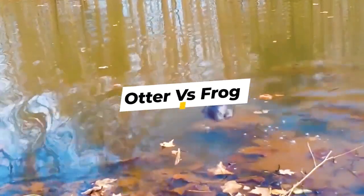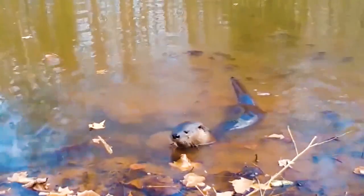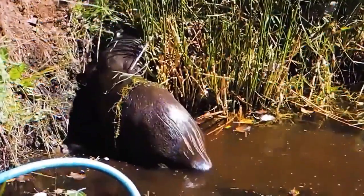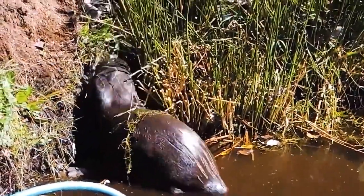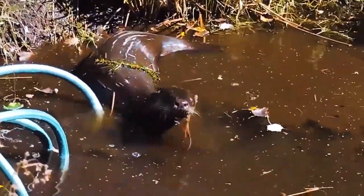Number 6. Otter versus frogs. A North American otter surveys this pond for something interesting and finds a frog which it snacks on. This otter has squeezed his head into the tall grass and dirt and comes out of there with a frog in its mouth. These poor frogs can't hide anywhere without being gobbled up.